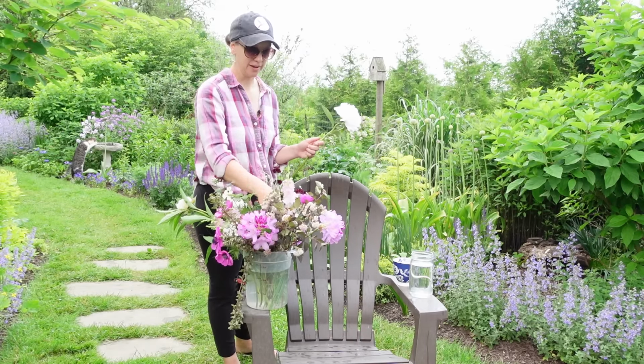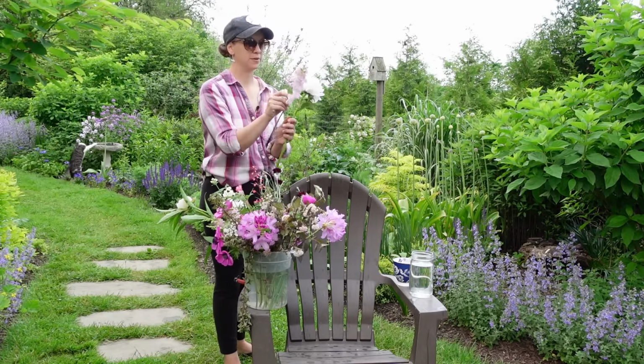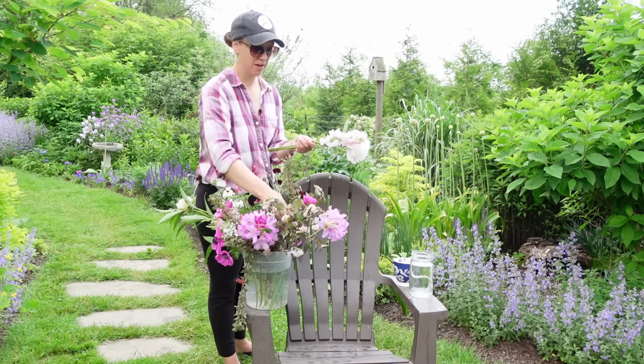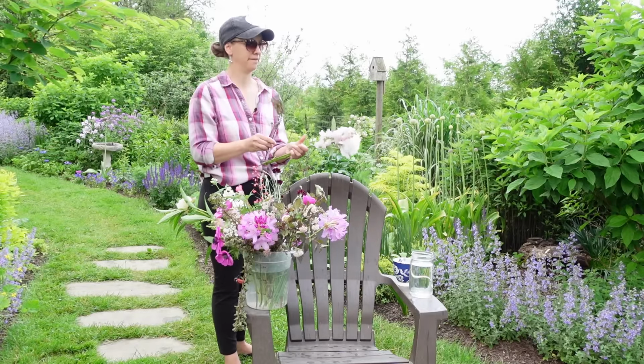Then I think I'll come in with this beautiful bridal pink snapdragon. And I just like to hold the ingredients away from me. I find that that's a little bit easier for me to just work a spiral that way.